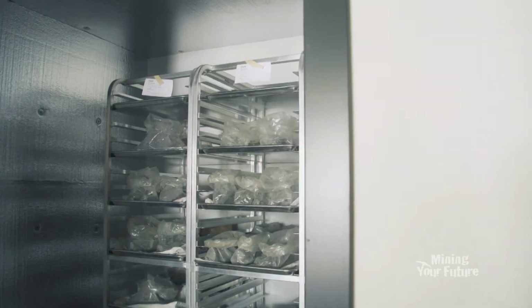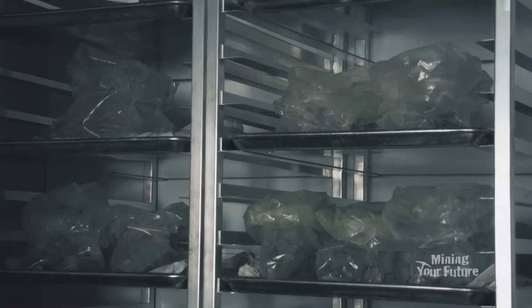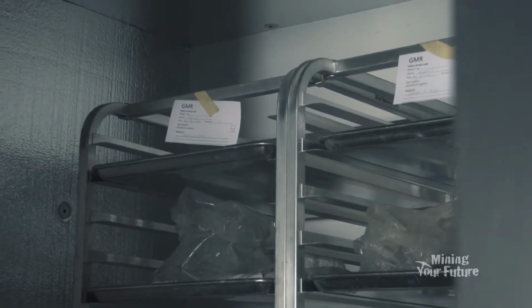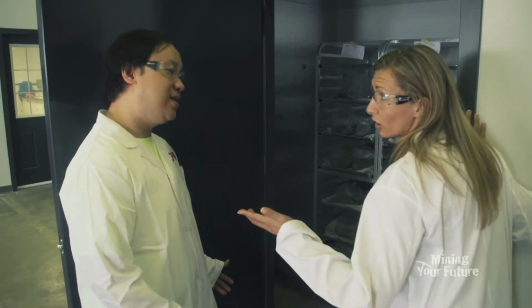Yes. We have a drying room. The samples are placed inside the drying room until they're dry. So that could be a matter of a few hours or a matter of days. Depends how wet they are. Exactly.